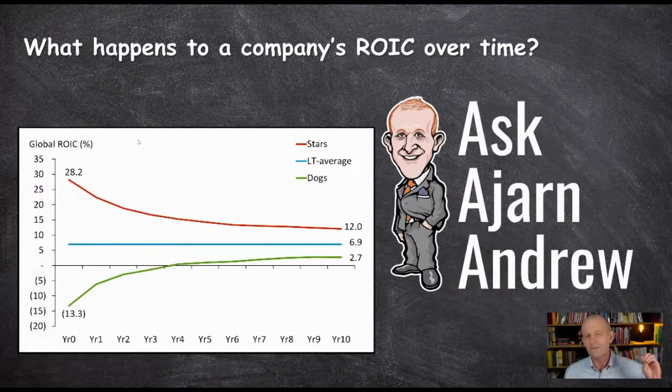Those were the stars. That was the average ROIC of the companies that were in the top quintile. That means the top fifth. And at the bottom, you're going to see negative 13.3. That was the average ROIC of the companies that were in the bottom quintile.